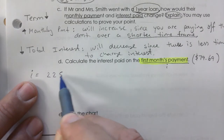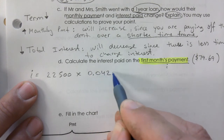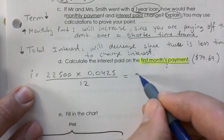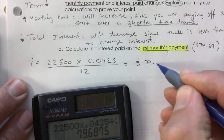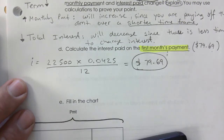So you take that, you multiply it by the interest rate, which is 4.25%, and you divide that by 12. So it's 22,500 times 0.0425 divided by 12. Okay, that is 79.69, which is what I gave you anyways, but this is how you calculate that.